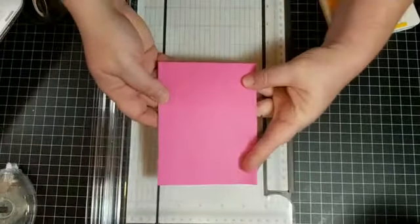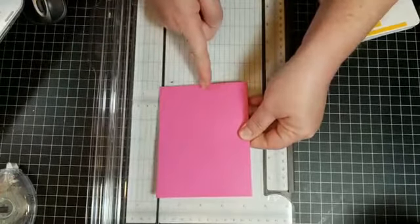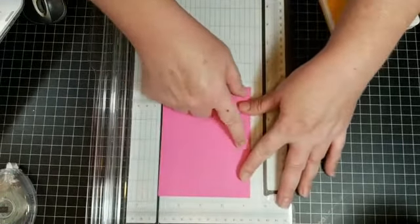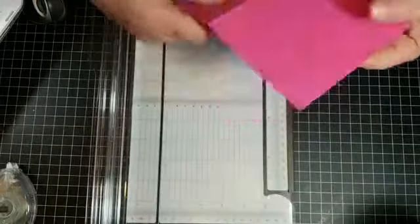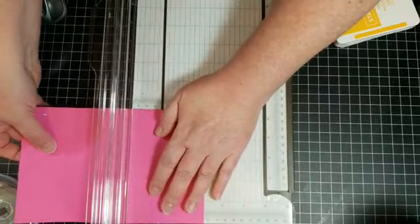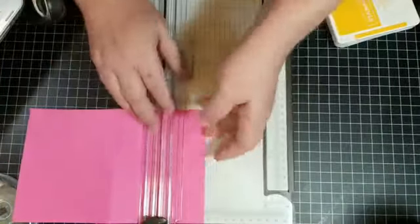Okay, so then this would be like a normal card. But I want to cut off half of this piece of paper. So the front of it is 4 1/4, so I need to cut 2 1/8. So I'm just going to put this back in here and cut off 2 1/8 inches, and save this for a later date.